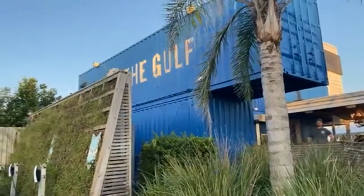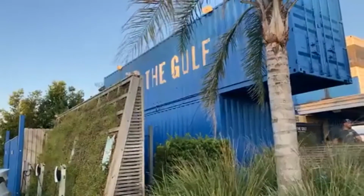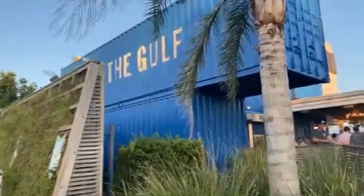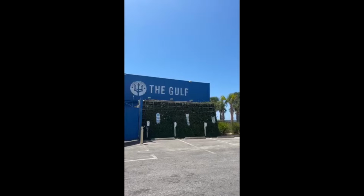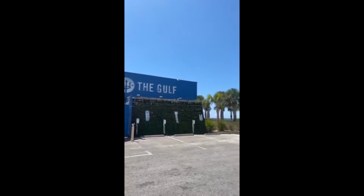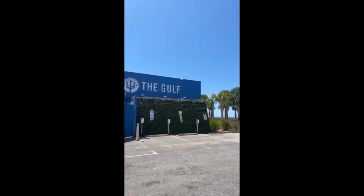2. The Gulf, Orange Beach, Alabama, USA. This Orange Beach shipping container restaurant offers the ultimate hangout where fresh seafood dominates the menu and reclaimed materials dominate the restaurant's design. The combination creates a rustic, welcoming feel with the distinct look of the shipping containers working perfectly set against the natural backdrop of the beach and sea.